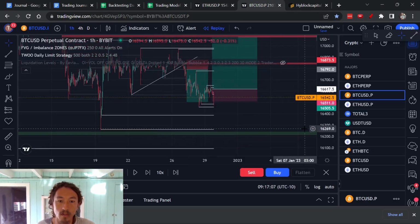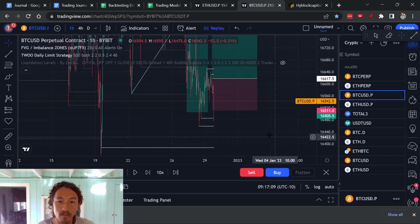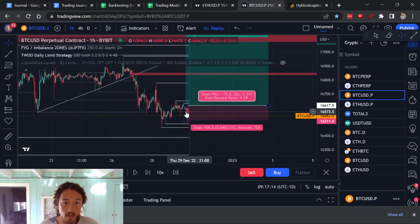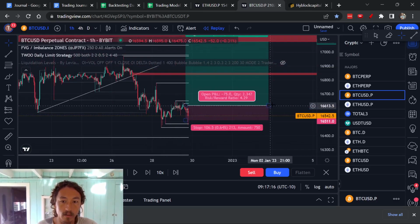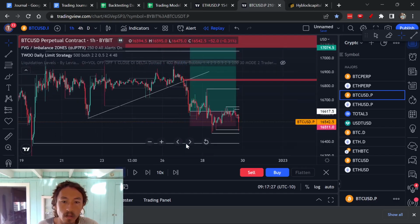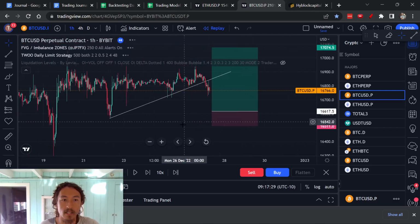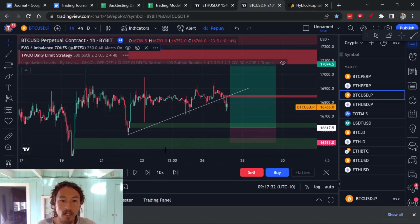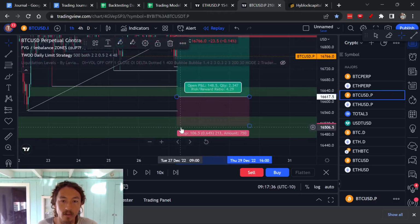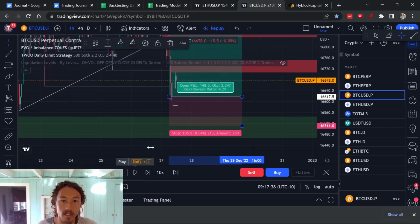So I believe I was short here. I closed it early, not liking it. I don't know if the dates are correct here. Okay. The 27th, I'm pretty sure my entry was something like this.